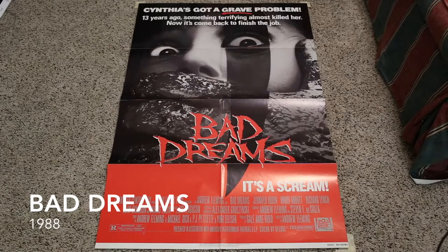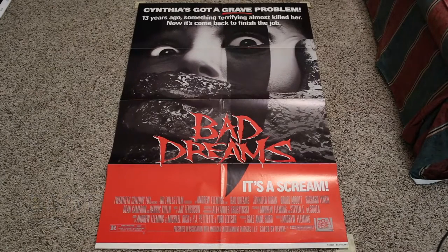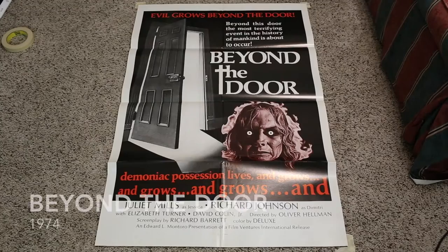Bad Dreams. So this is a recent Scream Factory release, I believe. I like the movie well enough. This poster, I'm not really too into it. That is not the best cover. That's not the best poster that I've seen. I don't know, man. It doesn't do a whole lot for me. But it's a slasher, so if I had an emphasis on collecting, it would be slasher posters.